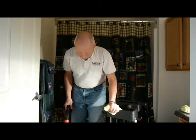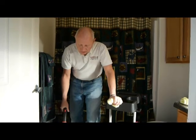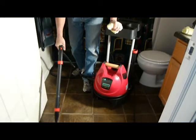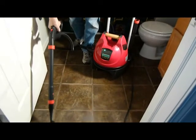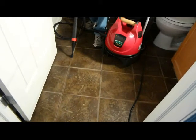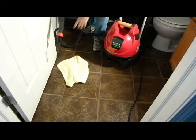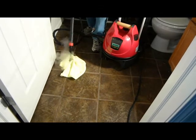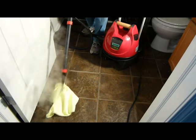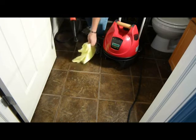So in any event, let's clean some grout. What this does here is put down some high temperature, low pressure steam, and we'll just work it along the grout line there. We want to make sure before we put any sealer on the floor, well, first we want to get the floor clean. If we do nothing else, we want to get it clean. If we are going to put a sealer down, it's even more important.